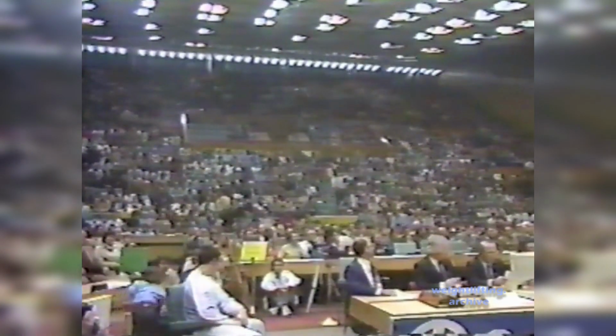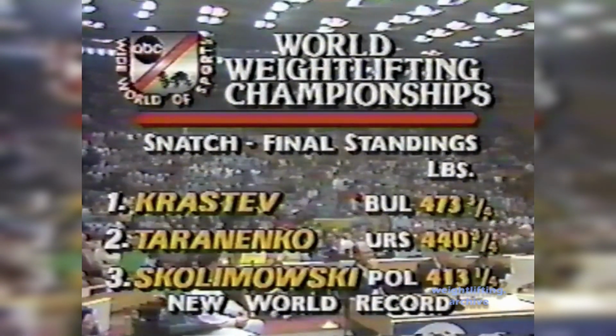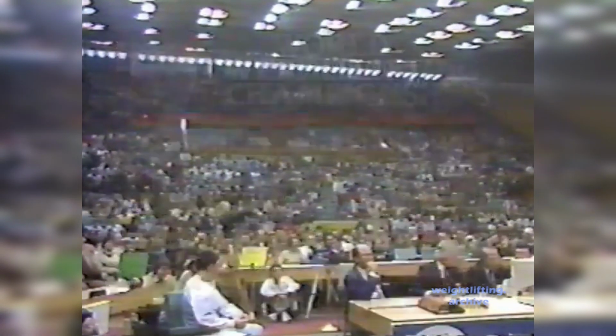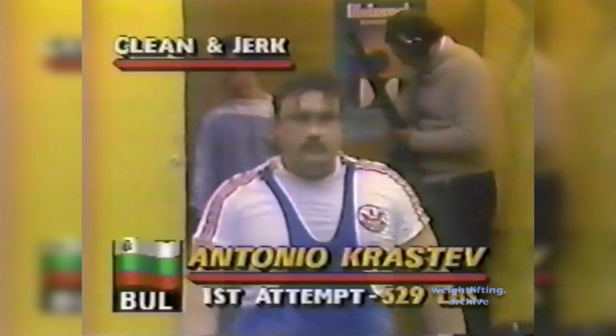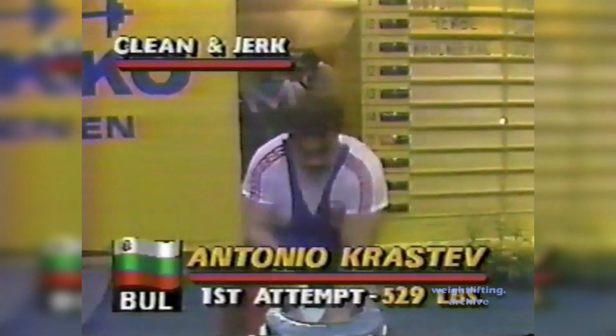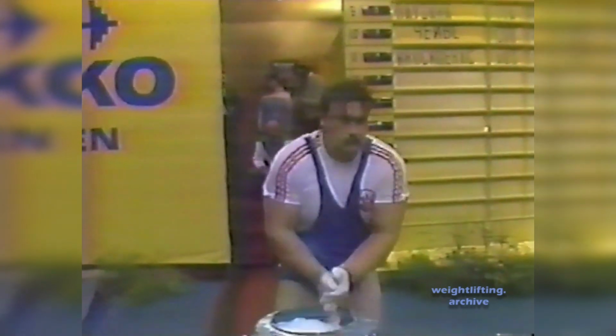Okay, Bruce, that's it for the snatch lift. The results, Krastev, of course, the winner. Taranenko of the Soviet Union second, and Skolimowski of Poland third. We'll be back with the second phase of the competition, the clean and jerk, a little later. World records thus far in the competition, including two by this man right here, Bob. Okay, this is Antonio Krastev of Bulgaria. He set those two records, Bruce, in the snatch, which was completed earlier.